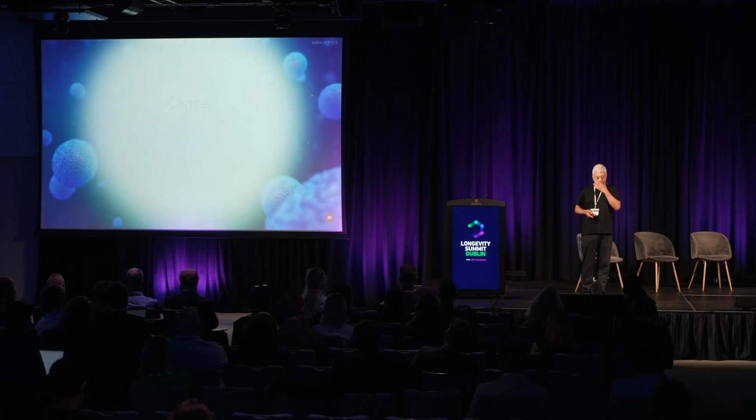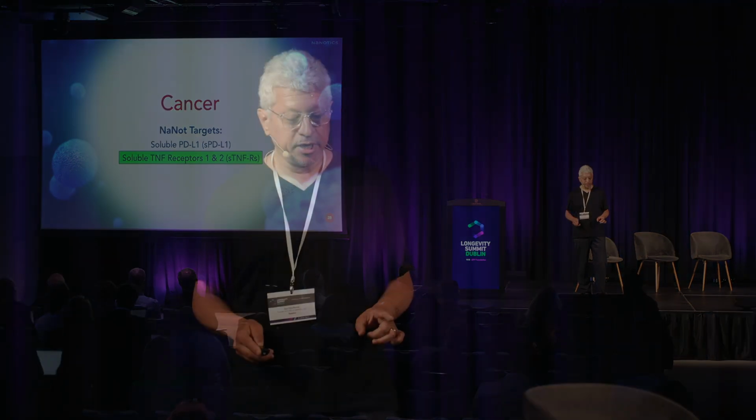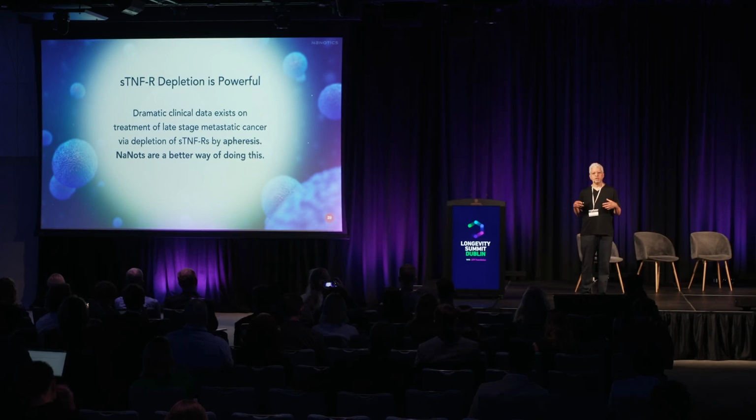All right. So for cancer, soluble TNF receptors are intricately involved, we believe, in all solid tumor cancers. We know that STNFR depletion by apheresis is powerful because there's already dramatic clinical data in late-stage human cancer patients. This is apheresis data. Now, nanots are a better way of depleting this target, but it's still great to have a predicate in humans.